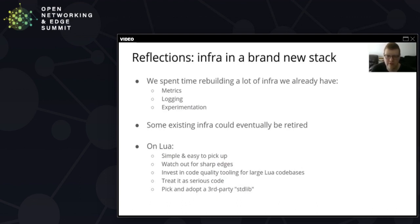One way you can work around this is by investing in code quality tooling. The linters, in particular Luacheck, which is something we used a lot, go a long way to protecting against some of those sharp edges. In particular, they'll catch things like having globals by accident very, very well.